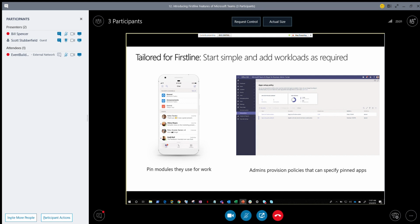And so our focus today in this presentation will be around the mobile experience, the Teams mobile experience specifically for Firstline. There's no reason why your Firstline workers can't use the full-blown Teams desktop client or Teams web client, but this really curated, really simplified user experience that we're going to walk you through today is mostly focused on the mobile experience.